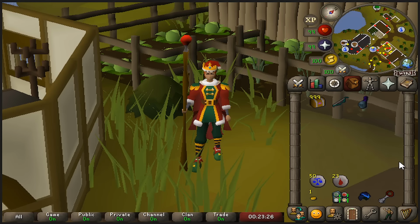And another thing, in case you're new to the channel, the current overarching goal for my account is to get 1 billion GP to fund 200 mil fletching. So also, I have one coin here to keep track of every single GP we get from this opening.